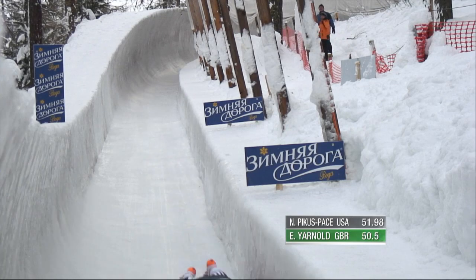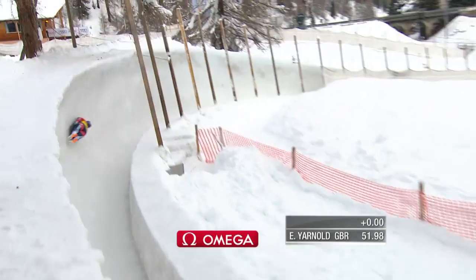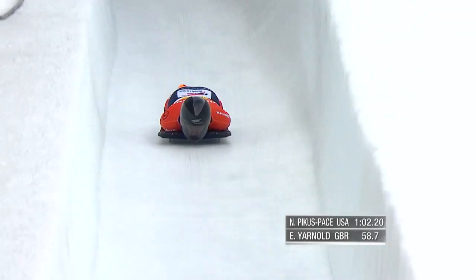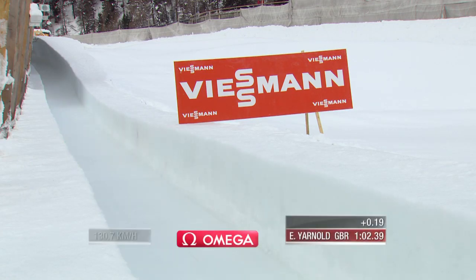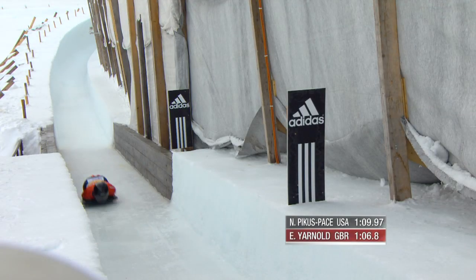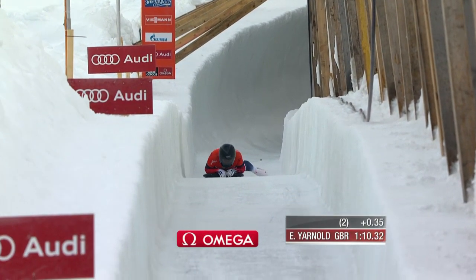99.6, second quickest speed. She had a little hit out of Horseshoe there. You can see now she's just a little oversteering. Tied for the lead. Pull it together down here in the bottom. Out of Sachs, got to avoid the wall. Doesn't. Speed is 130.7, third quickest. Let's see where she is at the line.